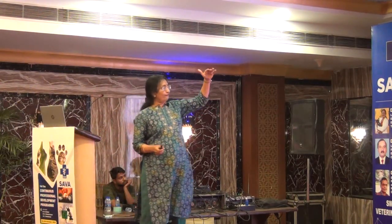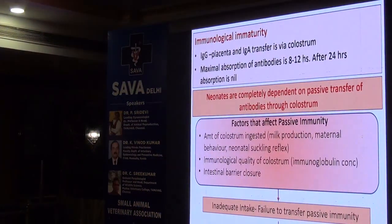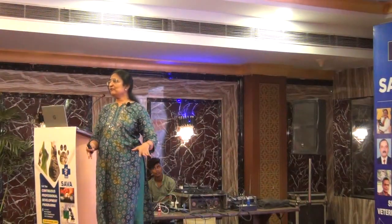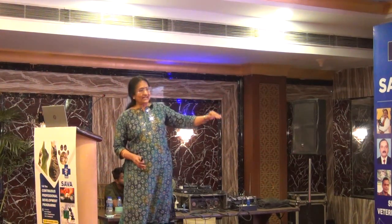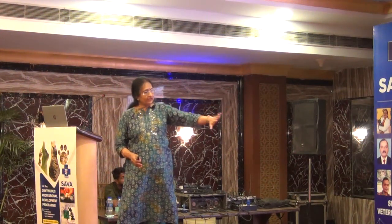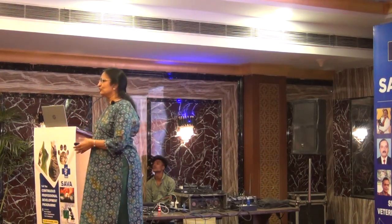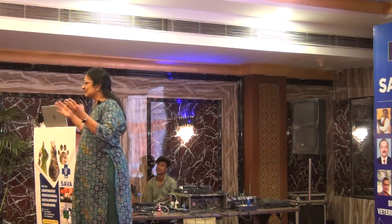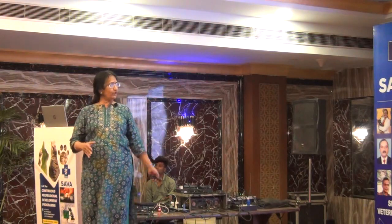This can be because of maternal behavior, improper suckling reflex, or the quality of the colostrum, which depends upon the status of the mother. All of that is going to affect the passive transfer of immunity. Inadequate intake leads to failure of passive immunity transfer and very, very high mortality. After 2 weeks, the puppy gets prone to a lot of infections because a sufficient amount of passive transfer is not there. That's also a cause for mortality.